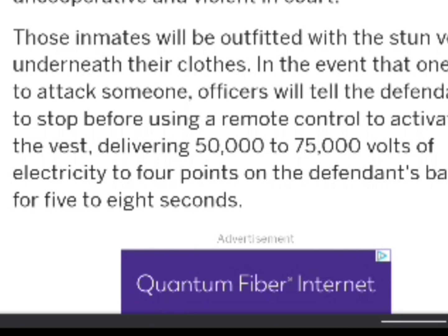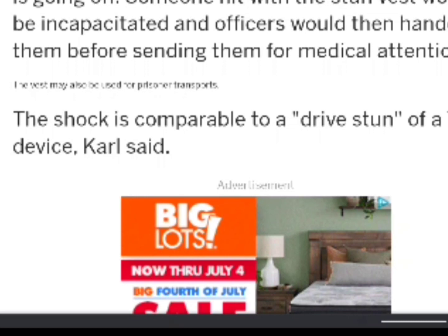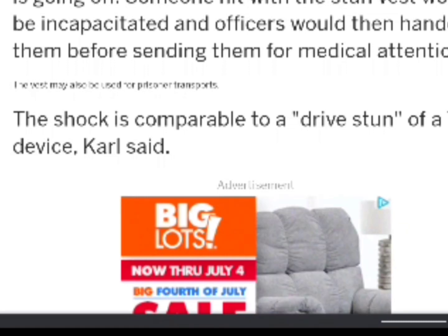In the event that one tries to attack someone, officers will tell the defendant to stop before using a remote control to activate the vest, delivering 50,000 to 75,000 volts of electricity to 4 points on the defendant's back for 5 to 8 seconds. Someone hit with the stun vest would be incapacitated and officers would then handcuff them before sending them for medical attention.